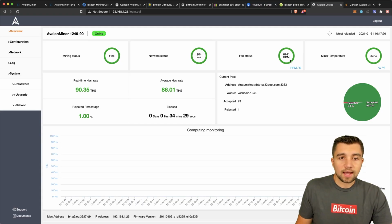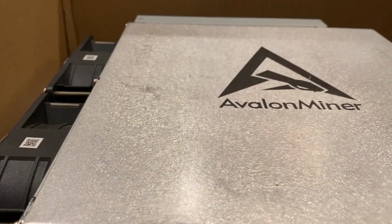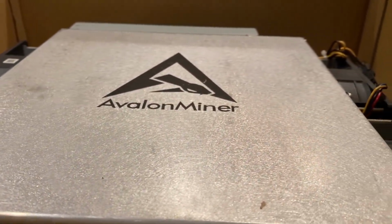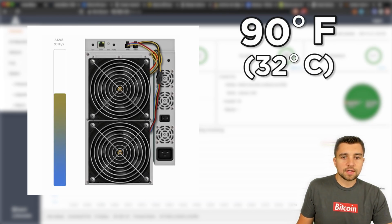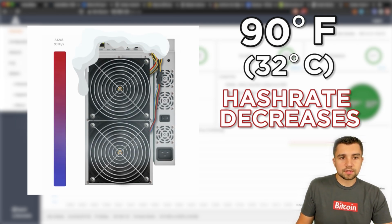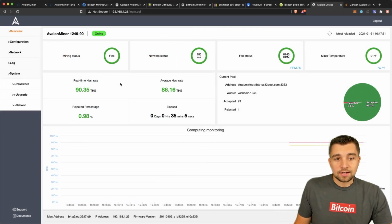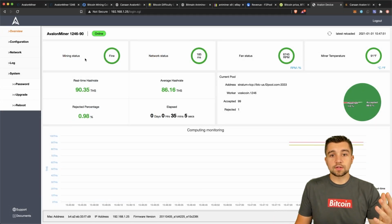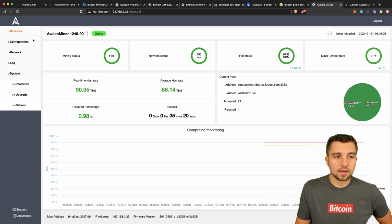In my experience, Canaan Avalon miners, especially this generation, do not like heat. So the cooler you can keep it, generally you get a little bit better performance. If it gets too hot, it'll reboot. So again, just something to keep in mind. I was actually doing some temperature testing earlier, and when I was running it in a 90-degree environment, the hash rate did decrease. So again, keep this thing cool. And if you've never dealt with miners, you'll start to see how much heat they can make. So I basically just turned off my exhaust system in my garage mining farm, and it just heats up, and then I can do a basic level of testing there.